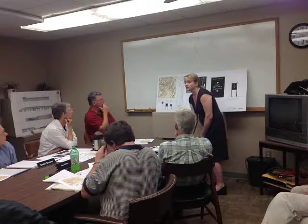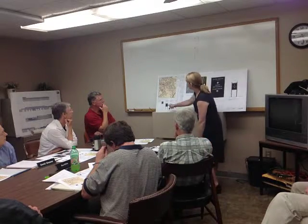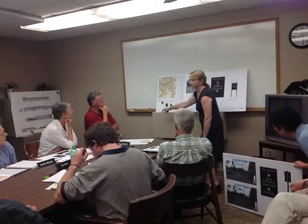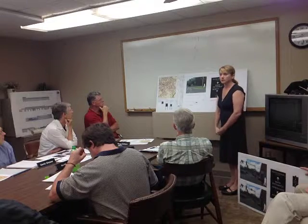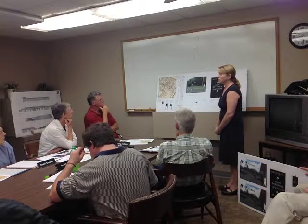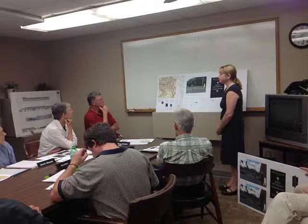The trailblazer signs that we have out there now, I don't know if any of you have seen them or noticed them, are the same width and only a foot shorter than the sign that we're proposing here. And if you go out and look at them in the field, they look really small. And the trailblazer ones are the ones in front of the courthouse? Yes, correct.